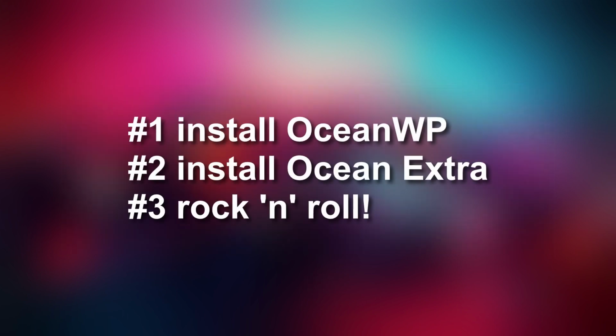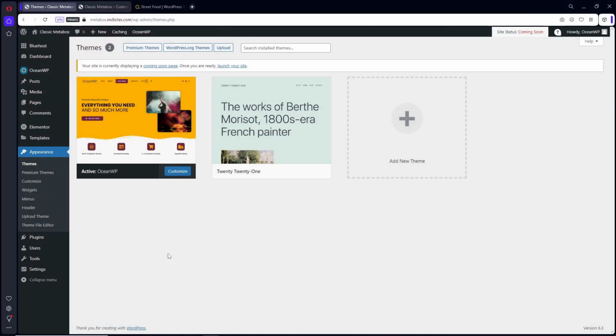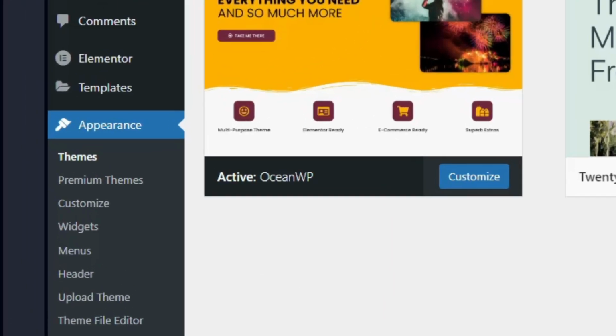To summarize, install OceanWP theme, install Ocean Extra plugin, and you're ready to face the world and make your dream website a reality. And one of the tools you can use to do that is exactly the OceanWP Metabox settings feature. Now, to fully understand the value and potential of the Metabox settings, first we need to check out the global website settings. Global website settings are placed in the theme customizer. So let's go to Appearance, Customize, and show you what this is all about.